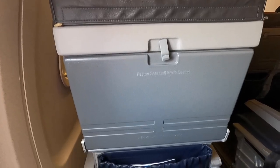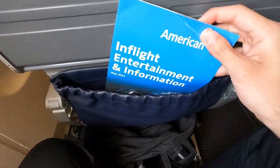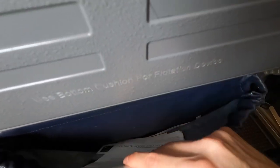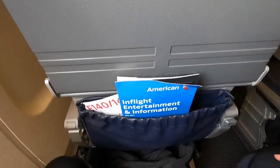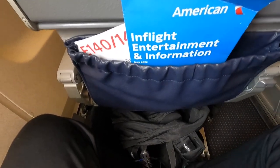Taking a look at the seat back, of course we have a tray table, followed by a large seat pocket containing an entertainment pamphlet, safety card, and the air sickness bag, which is somewhere down there. The legroom is a standard 31 inches of pitch, which is perfectly fine for this sub-2-hour flight.